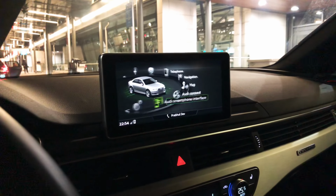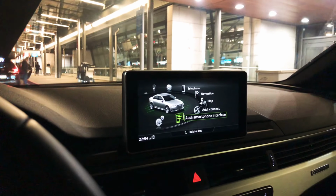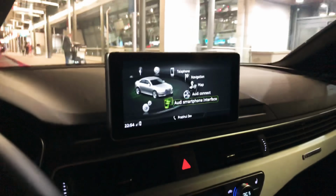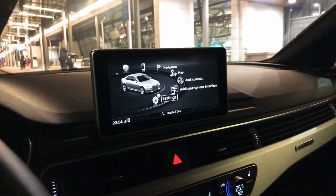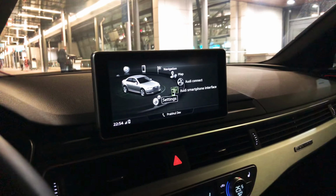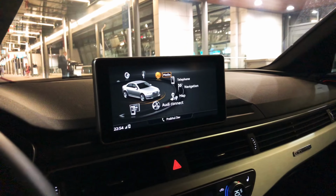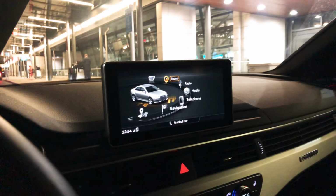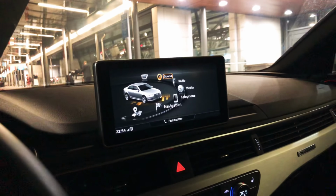Audi Connect, I haven't really signed up for that. The smartphone interface, finally, Android Auto and Apple CarPlay, with enough ports in the little cubby compartments here that can plug in 2 USB devices, which is pretty awesome. Settings of your car. We looked at map, navigation, telephone integration, media, the radio. I barely use the radio really. The sound system, I'm not much of a sound guy.